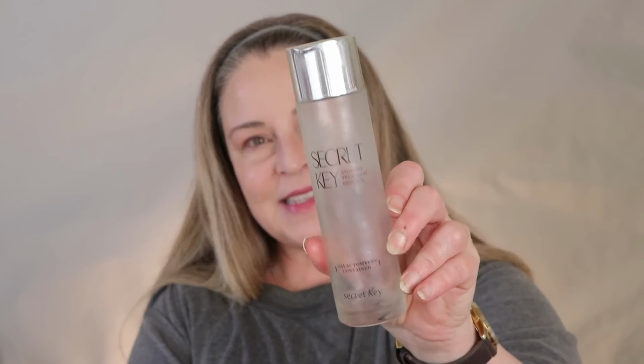Take a look at this one. The Secret Key, this is a dupe for the SK-II, and it's lovely. I really, really enjoy this. I do have a lot right now, so I'm not going to repurchase one just yet. I'm doing my Neogen a whole lot, but usually I do one of the Neogen, one of this, and you know what? I think I am going to.